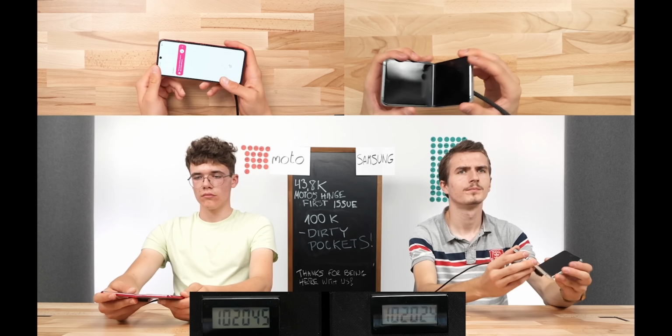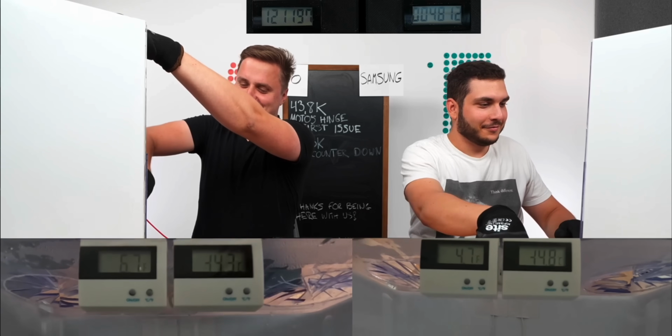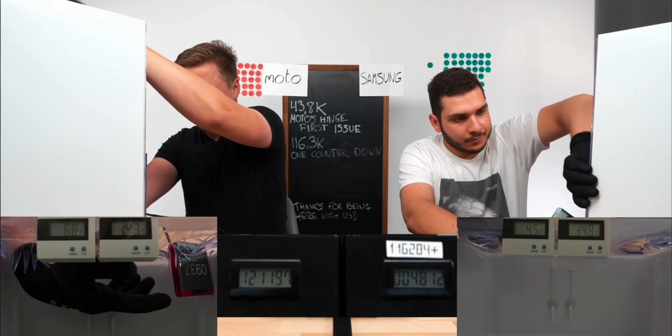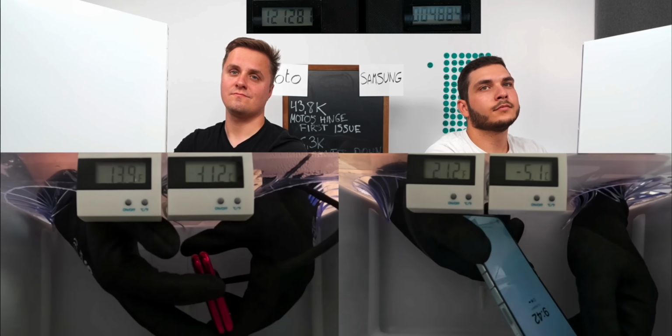The Z Flip 5, on the other hand, is not dust protected, officially, but it handles dust quite well. Our next challenge was folding these phones in the cold. We've modified 2 freezers to be able to fold the phones inside them, but it looked terrible. It worked terrible.